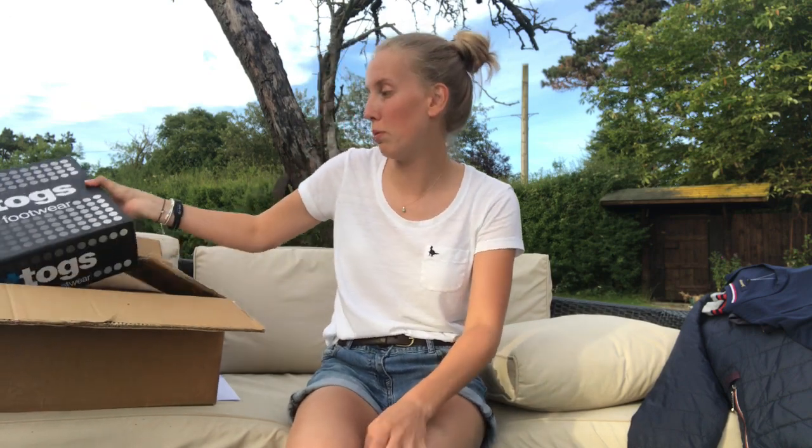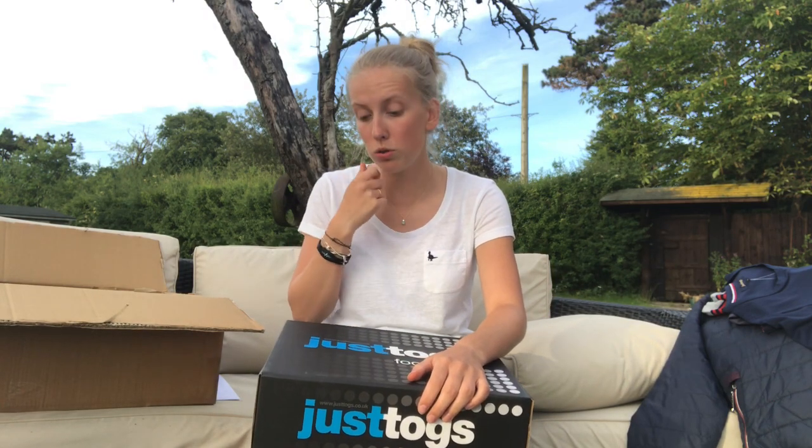Okay, so the last and certainly not least item of this amazing box that I've been sent by Just Togs are boots. Camden short boots. Now, I'm not just saying this, but I really, really need a pair of short boots. And I tried these on when I was at Melton Mowbray R&R. They were so nice, really comfortable. As I said earlier, I didn't know what I was getting or what to expect, so that these were in the package was so exciting.